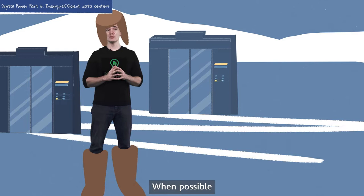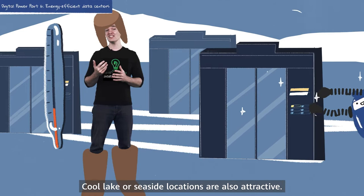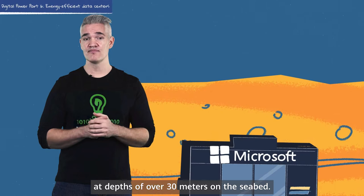When possible, data center operators aim to locate their facilities where they can harness natural cooling. Colder countries tend to attract much data center investment. Cool lake or seaside locations are also attractive. Some companies, Microsoft, for example, have even tested the operation of data centers at depths of over 30 meters on the seabed. The equipment is placed inside pressure-resistant steel casings the size of shipping containers.